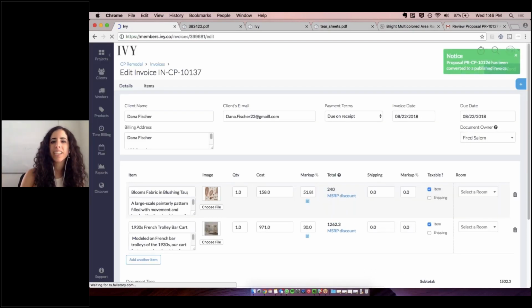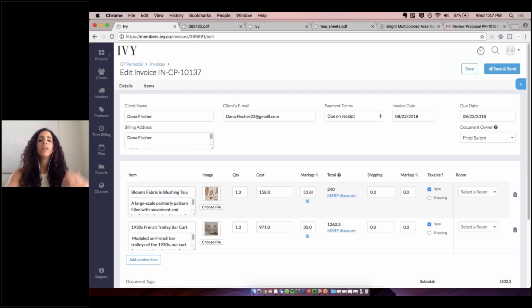And here at the invoicing phase is where a lot of designers will basically finalize the cost. You know, the proposal is the estimate, it's the quote. They haven't gotten that full price from their vendor yet. As soon as they do, they'll convert it to an invoice. They'll collect the difference, they'll add the shipping cost, they'll add the tax, whatever it is that has been finalized, and then they'll save it.